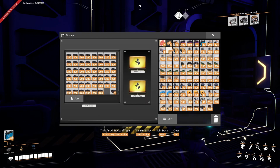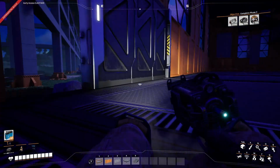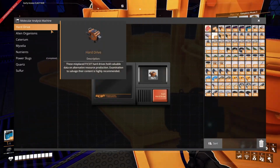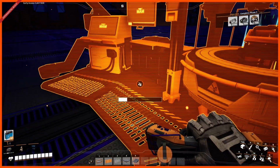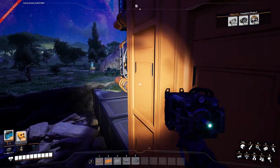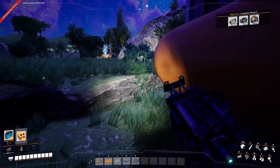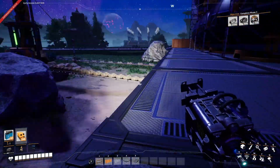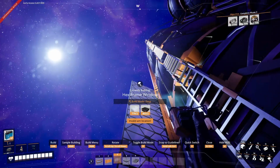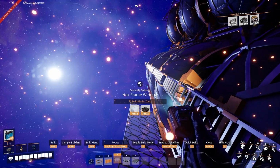Can't really hold that much. What do we have that we can get rid of? I guess nothing really. We need all these. Let's check if we can get more storage out of the MAM. I don't think we can at the moment, but we'll take a look. Move the mic a bit closer. It's probably a bit better. Alrighty, let's grab this. Yoink.